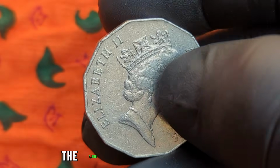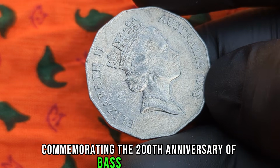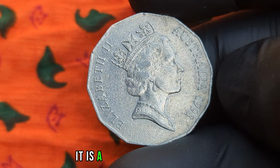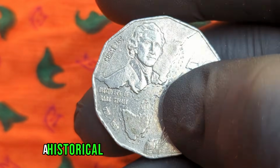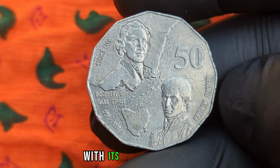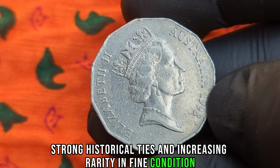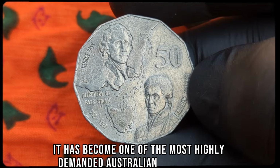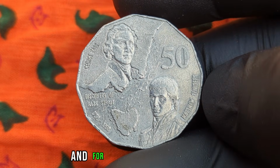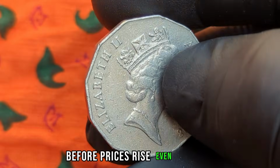In conclusion, the 1998 Australian 50-cent coin commemorating the 200th anniversary of Bass and Flinders' historic voyage is far more than just a piece of currency. It is a collector's treasure, a historical artifact, and a rising star in today's auction market. With its stunning design, strong historical ties, and increasing rarity in fine condition, it has become one of the most highly demanded Australian 50-cent coins. For anyone who owns it, the value continues to grow, and for those still searching, now is the perfect time to add it to your collection before prices rise even further.